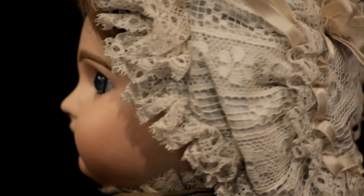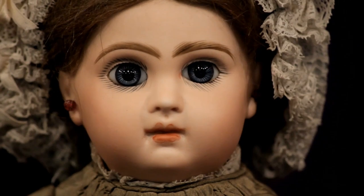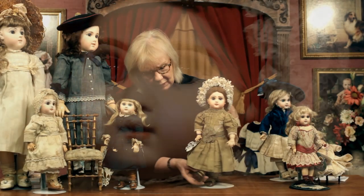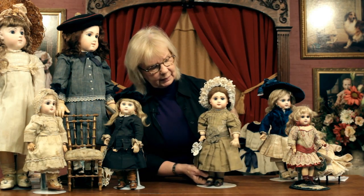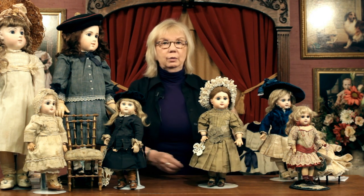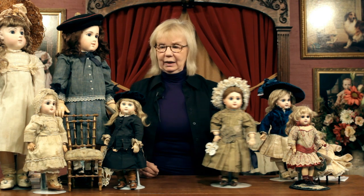And for her period of dolls, she would be about 1888. Wonderful, wonderful quality of deep paperweight eyes. By this time, Gimot was making all of his eyes in his own factory with his special technique, his paperweight eyes.